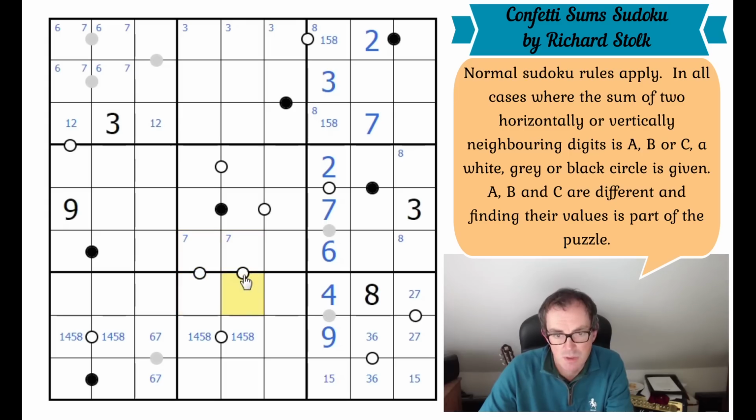So the 7 lives in one of those cells in the central box, and both of those have white dots on them. So there must be a 2 in one of those squares. And that gives us, oh look, that square is a 7 all of a sudden. That's a 2. 2s, there's a 2 in one of those two cells. Look, that can't be a 1, I've just spotted that. So now this square's got to be 3, 6 or 7 to complete the row.